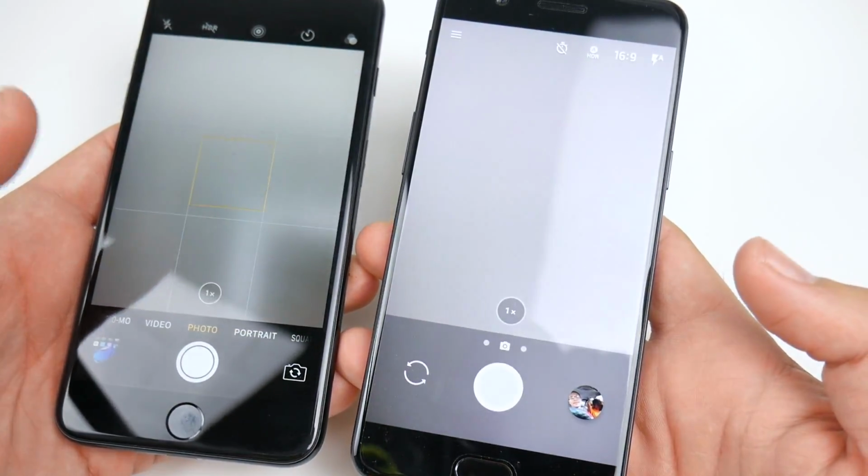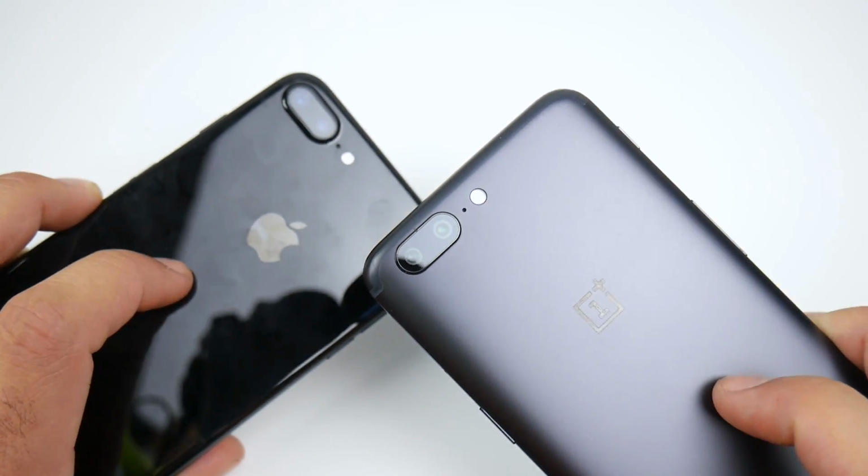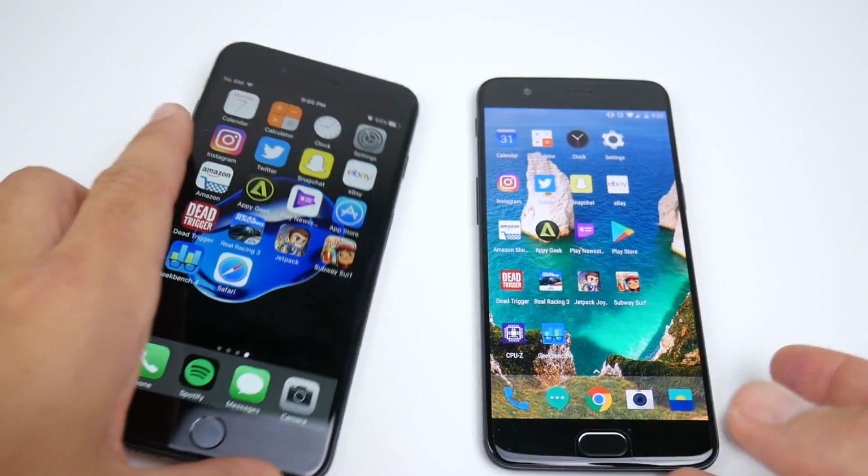And you can see, looks like the 7 Plus was slightly quicker. Very similar cameras. We're going to talk more about these in the upcoming comparison when I tell you should you buy this guy or that guy or help you out with that. We'll do more of that later.